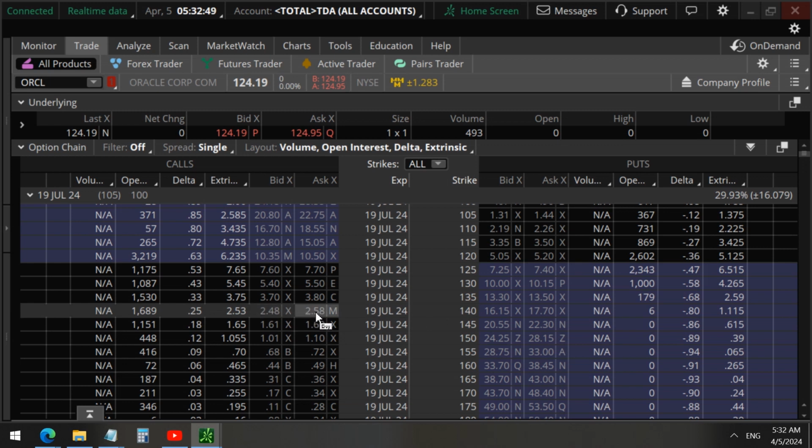So you can see here at the 140 strike calls right here, it's actually cheaper now because Oracle stock went down after they bought in. So if we want to get in, it's actually going to be a lot cheaper now after waiting a day. All right. The data here has not updated yet.